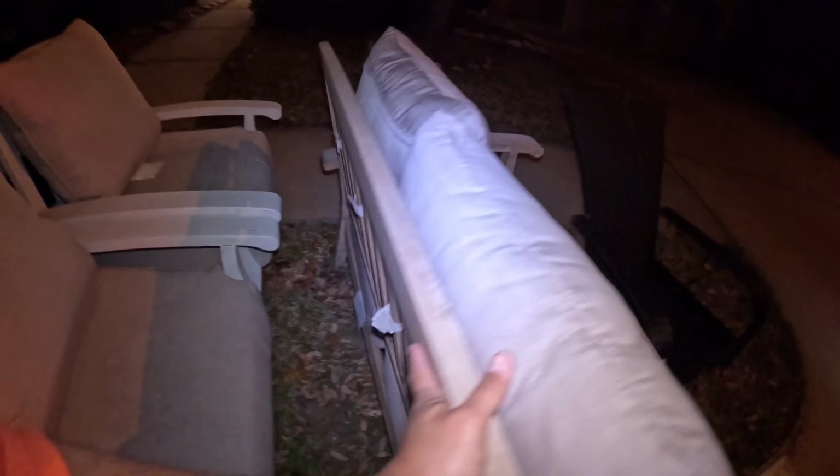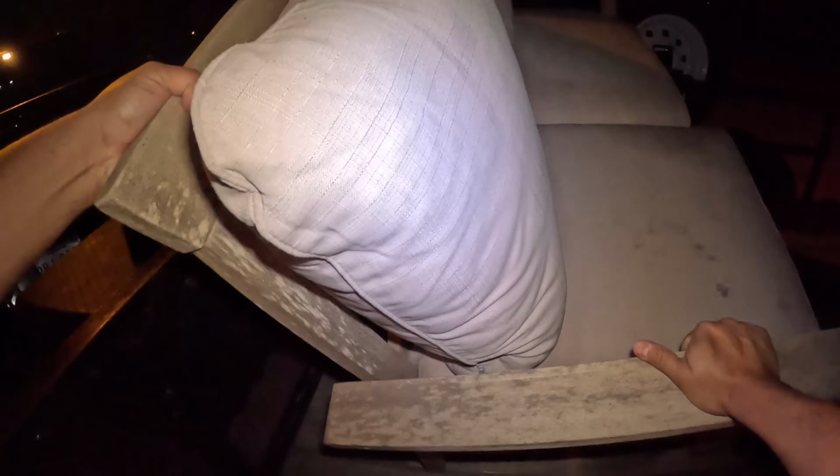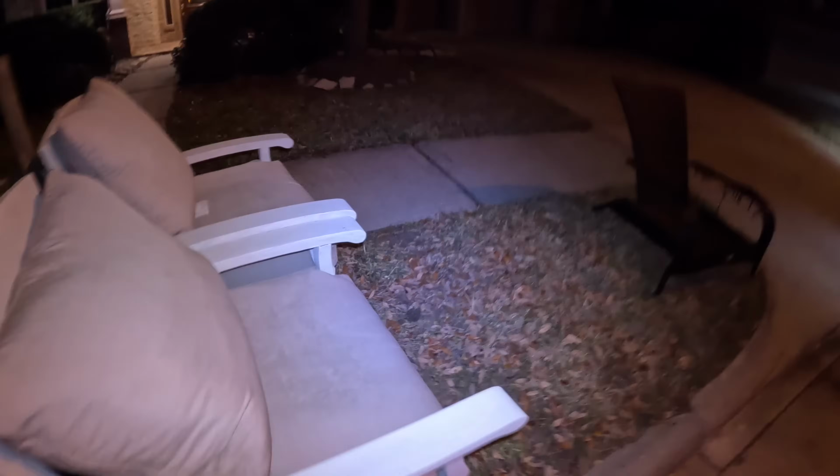Similar to the set that I picked up a couple weeks ago. I mean, really similar. But this one has some better cushions. Man, this is a lot like that other set that I picked up. But I think this one's nicer though.